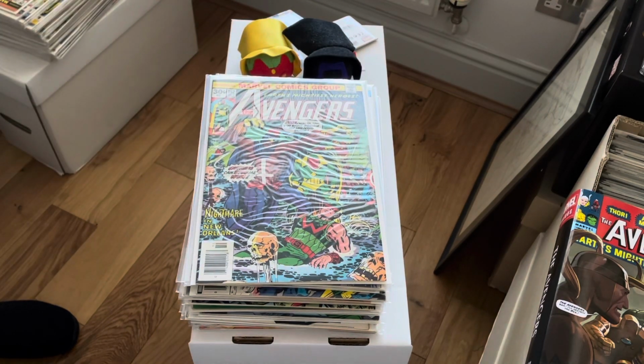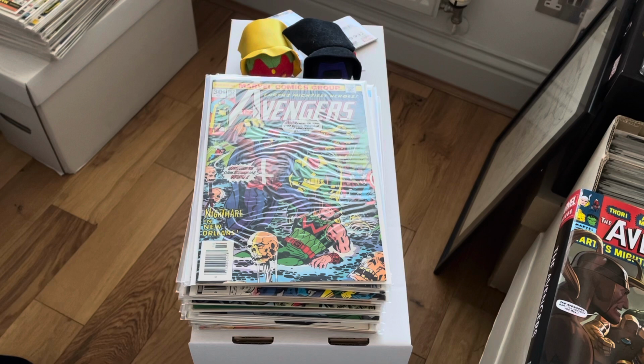His green costume. Yeah, he looks pretty... I wouldn't say dead. He looks like he's coming back from the dead, doesn't he? There's lots of skulls around him. Lots of Jack Kirby skulls and skeletons in there. Nightmare New Orleans. I will just point out, I do love Jack Kirby, and I'm sure this isn't his intention.